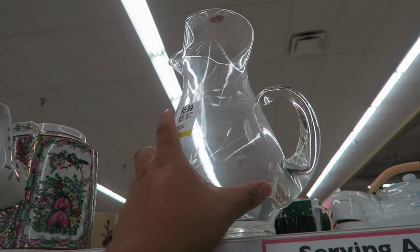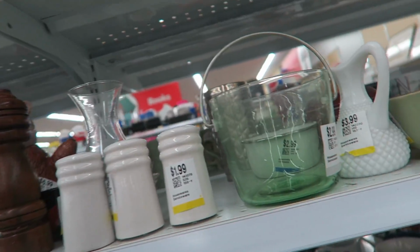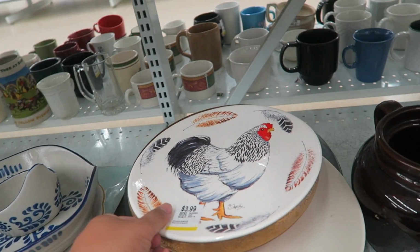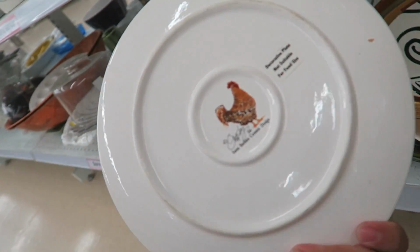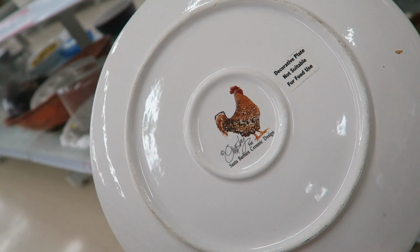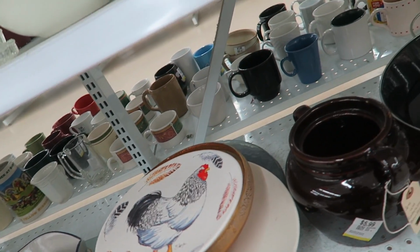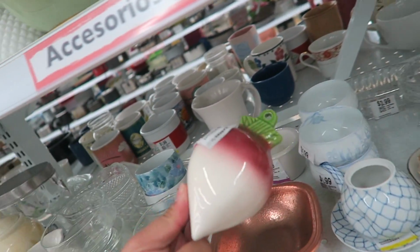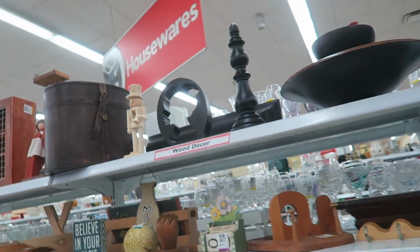Oh, this is still here from last time. This Princess House piece is gorgeous. Ooh, this is nice. Santa Barbara decorative plate. I hate it when plates are only decorative. I want to be able to eat off of them. That's just me. Alright, tchotchkes.